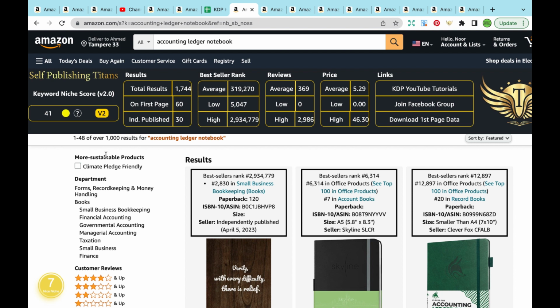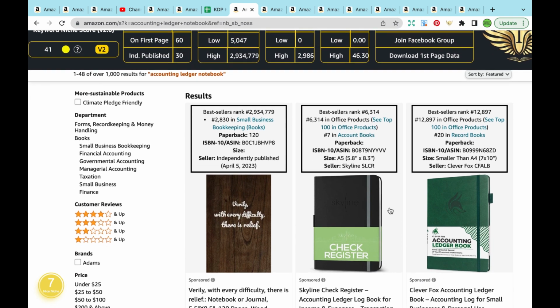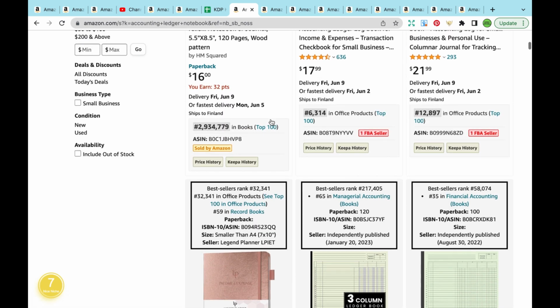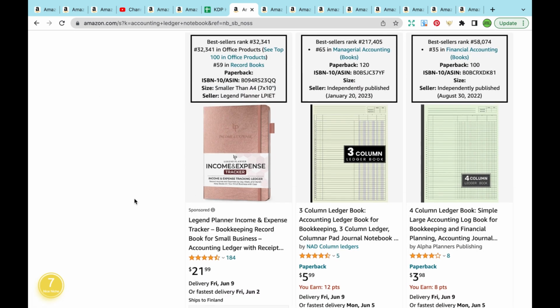$5.29. So I'm using the self-publishing Titans free Chrome extension as well as the Amazon Scout Pro free version Chrome extension, and the Amazon Scout Pro gave me a keyword niche score of 7, categorizing this keyword as a nice niche.